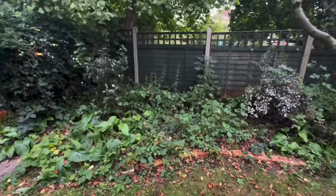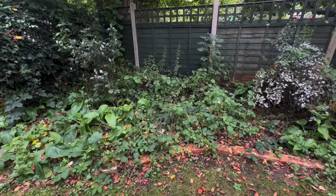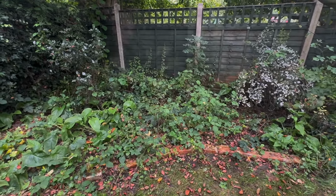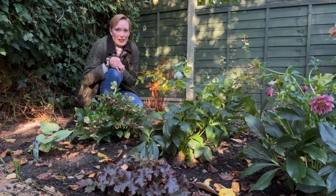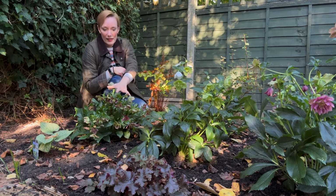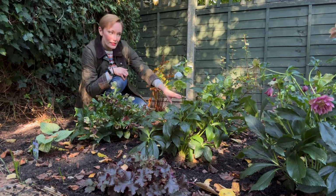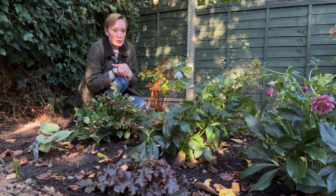This is how the border was looking in September, and if you look back over my previous videos, you will see how I went about transforming it. So in this area, I've obviously got my variety of hellebores. We have Victoria, this is this one here, the single-headed purple flower, and then we have Elena, which is the lotus flower style pinky purpley one, and then the white one is called Alma.